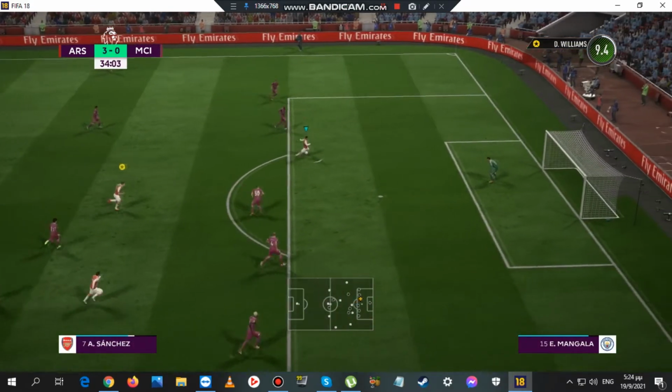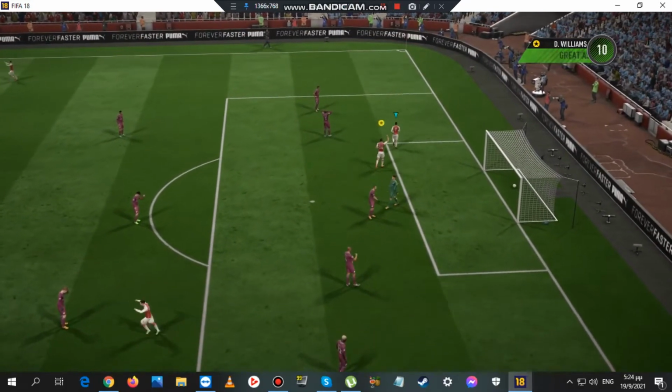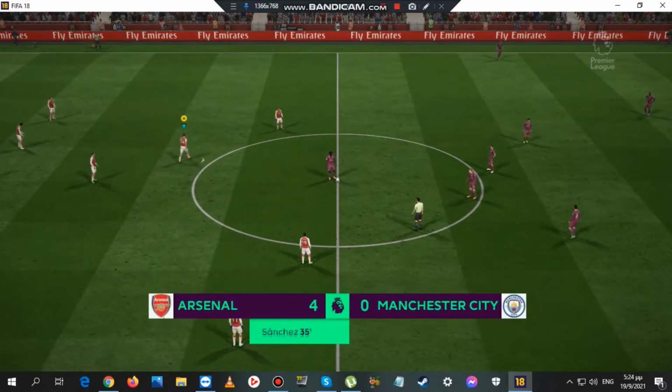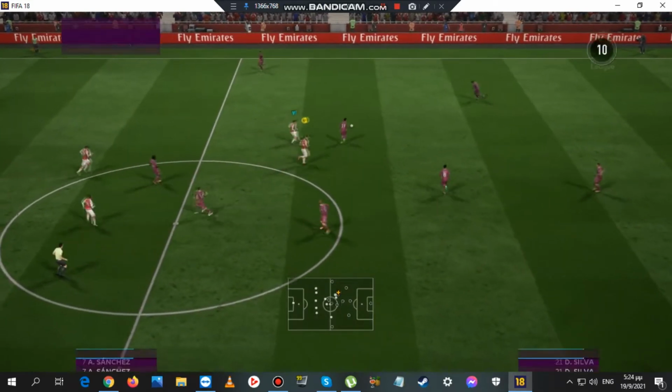Now they've got guided through. Sanchez. It's a chance, it's a goal. It's Alexis Sanchez on the money. I have to say, it's so one-sided today, but all credit to the team that are racking up the goals.